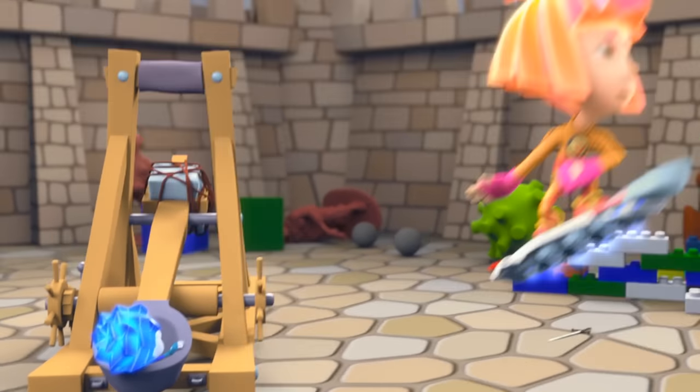But it isn't real. I made it out of modeling clay today. Out of clay? Well, it totally looks real.